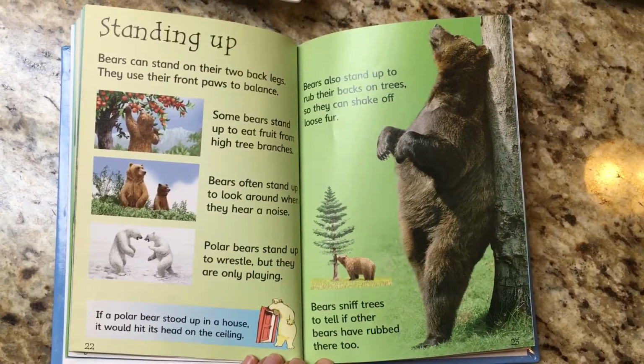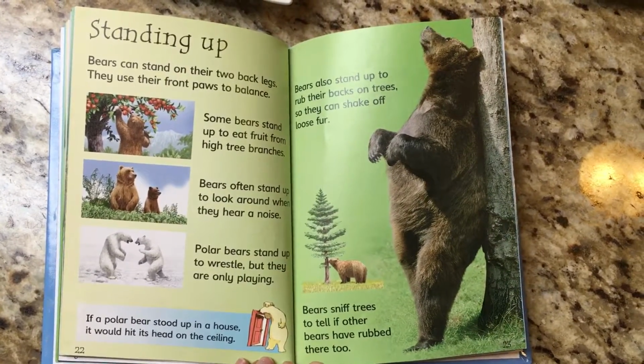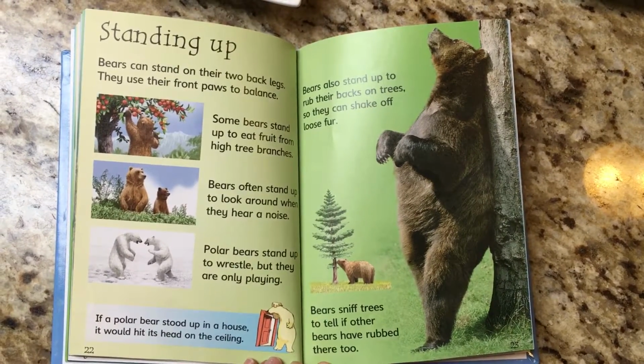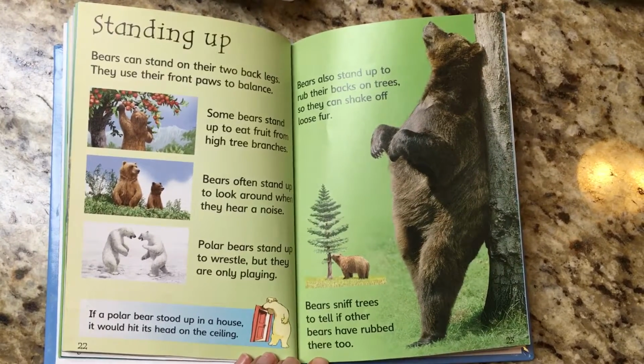If a polar bear stood up in a house, it would hit its head on the ceiling. Bears also stand up to rub their backs on trees so they can shake off loose fur. Bears sniff trees to tell if other bears have rubbed there too.